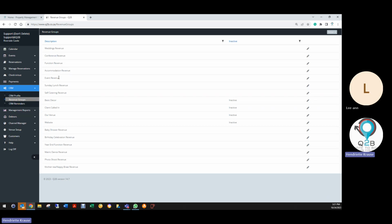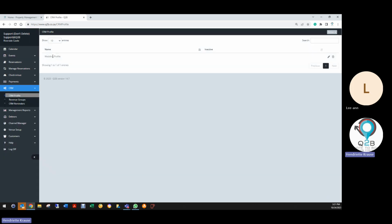This event revenue, I think it's ticket revenue. Those ones are inactive. You can go and set up a baby shower one, a birthday one, a year-end one, a matric dance one, a photo shoot one, a nappy bra one. You can set up for each revenue category. You can go and set up your own profile. And you'll start it like this.